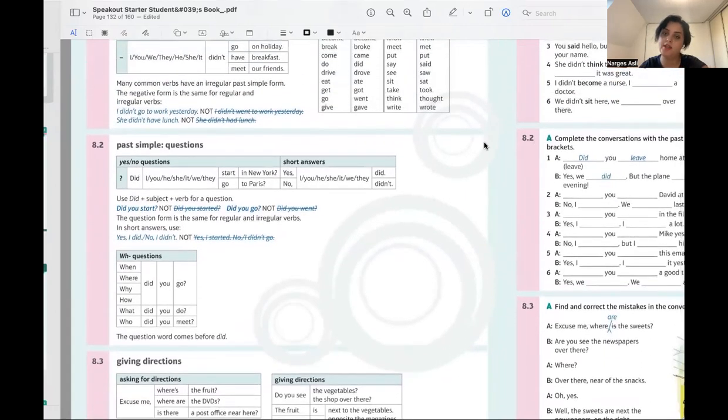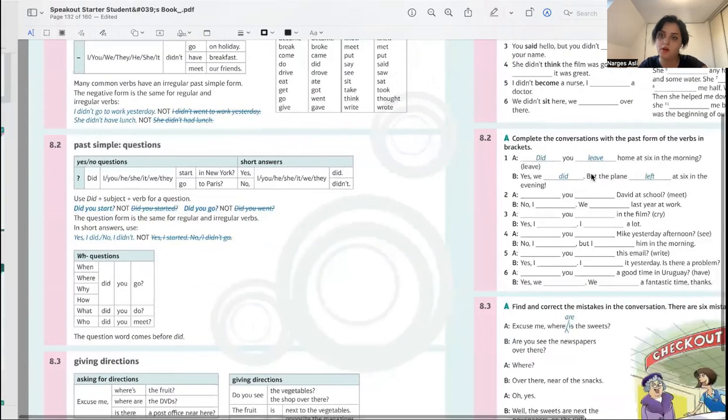این اصلا 8.2. Complete the conversation with the past form of the verbs in bracket. Did you leave home at 6 in the morning? خونه رو ساعت 6 صبح ترک کردی؟ Leave یعنی ترک کردم. Yes, we did. آره، ما این کار کردیم.